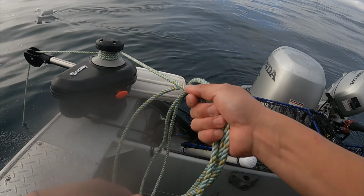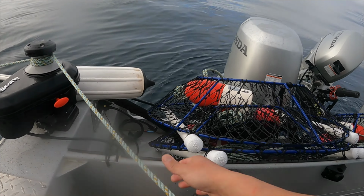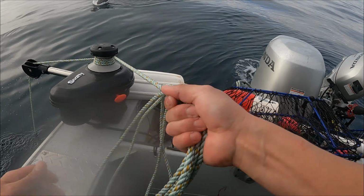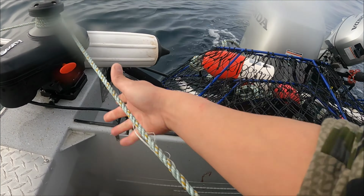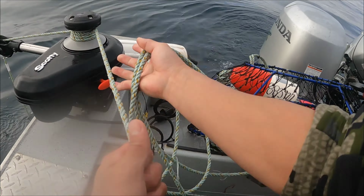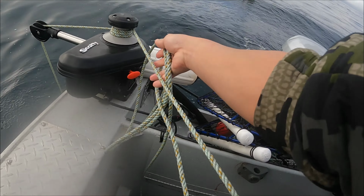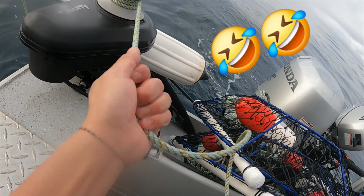So it was slow this morning. A lot of babies, a lot of shakers. I just barely picked up a little bit. We got a couple. See if there's anything left in this one. Now we're gonna head home. Get out before my wife chums more for anchovy.